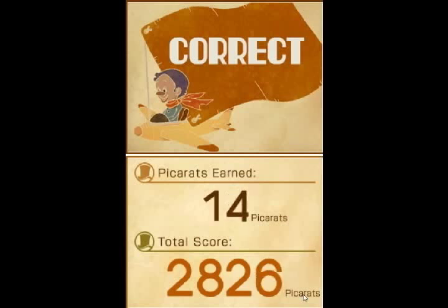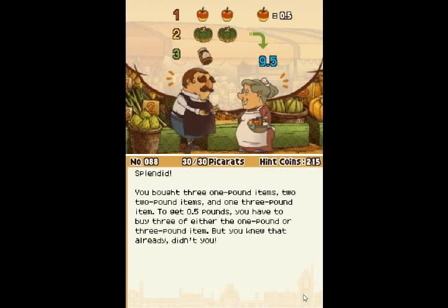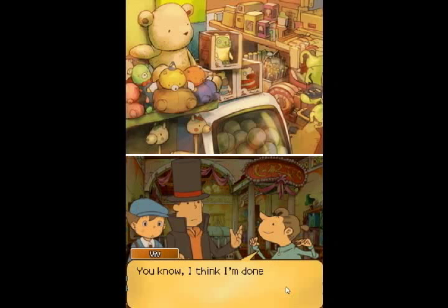Here's my answer. I knew it! Splendid! You bought 3 1-pound items, 2 2-pound items, and 1 3-pound item. To get half a pound, you have to buy 3 of either the 1-pound or 3-pound item. But you knew that already, didn't you? Even though I didn't bring it up, yes, that is another good key to solving the puzzle. Even though the puzzle works itself out pretty well.